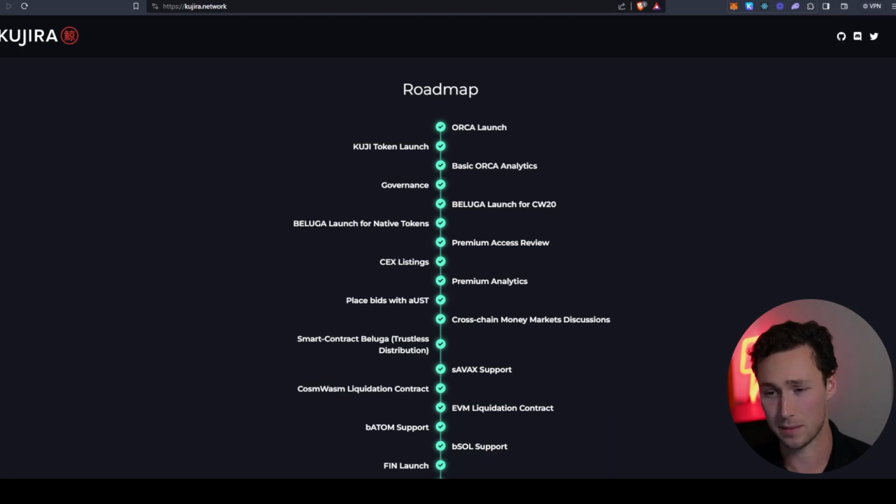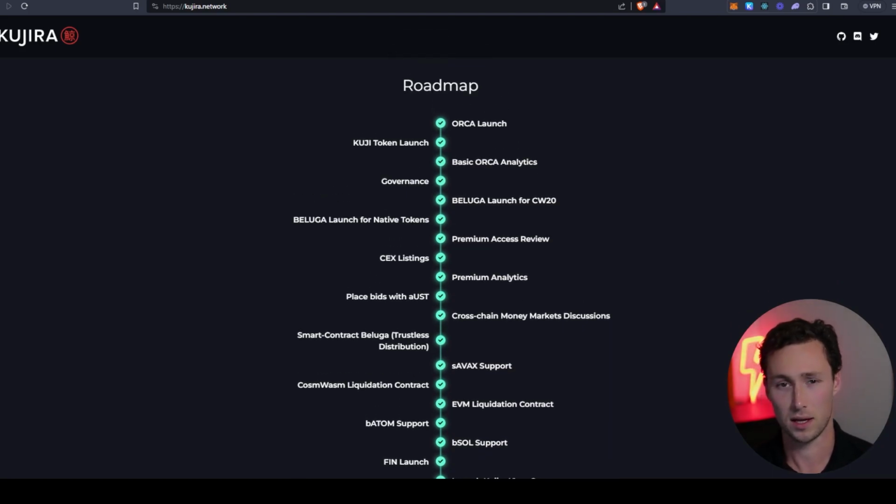And what's interesting about being in the Cosmos ecosystem is that different blockchains that are built on Cosmos, like the Cosmos Hub with their Atom token, like Osmosis with the Osmo token, like the Akash network with AKT, they're all interoperable with something known as the IBC, which means that tokens can easily be transferred seamlessly across different Cosmos ecosystem networks. So what that allows Kujira to do is basically build DeFi applications that service that entire Cosmos ecosystem.